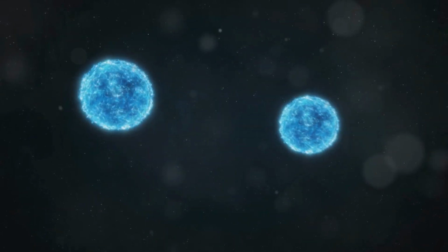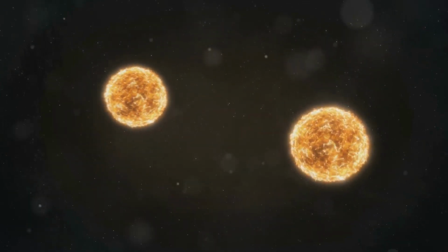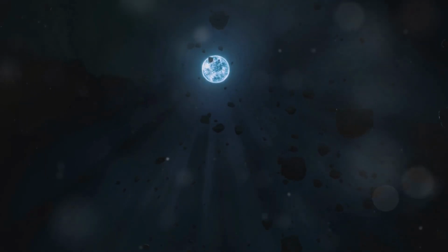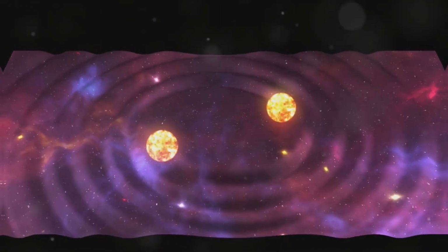But Sirius A is not alone in this cosmic dance. It has a much fainter companion, Sirius B, which orbits it at a distance of about 20 times the distance between the Earth and the Sun. Sirius B is a white dwarf, the remnant core of a star that has exhausted its nuclear fuel. It is just as massive as our Sun, yet it is much smaller and is about the size of our Earth. The contrasting nature of these 2 stars makes the Sirius system a fascinating case study in stellar evolution.